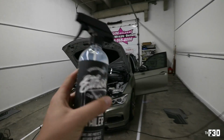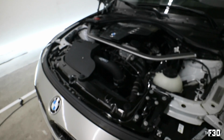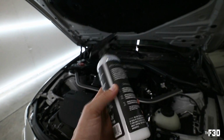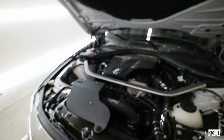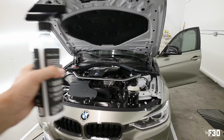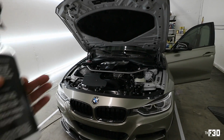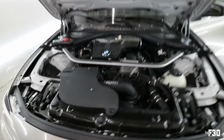All right, so after I used the shop vac in reverse in the engine bay, I actually used some of this interior detailer because it is for plastics as well. So it's safe for all surfaces. So really you can use it on pretty much anything. This engine bay, I'm likely not going to have the hood popped at the show. You might just have to open it once for the judges when they come around, but for the most part, this engine bay will be closed off.